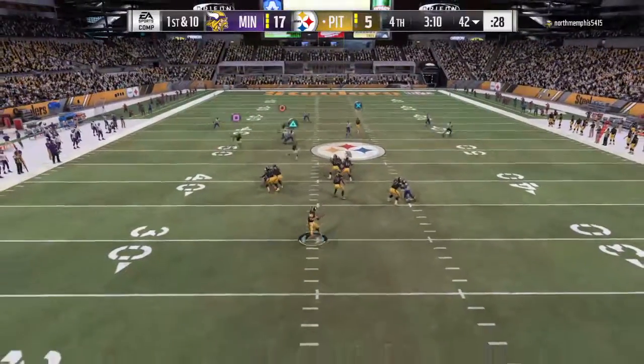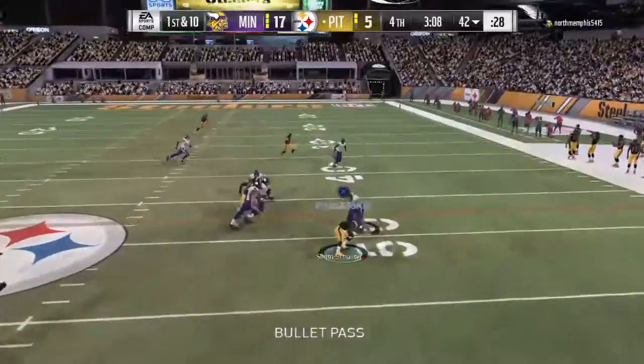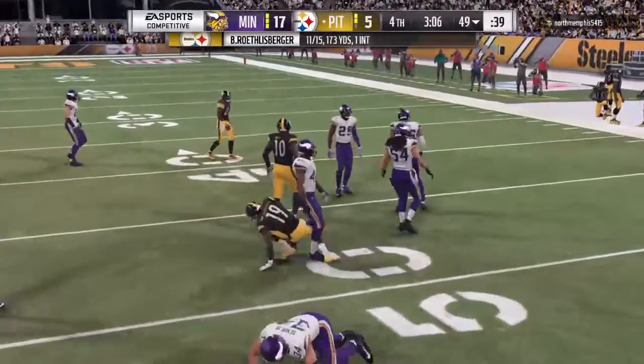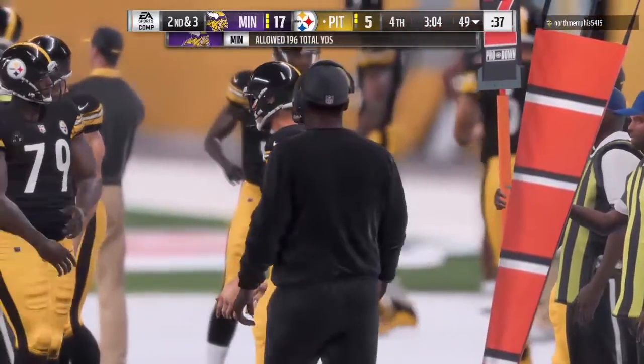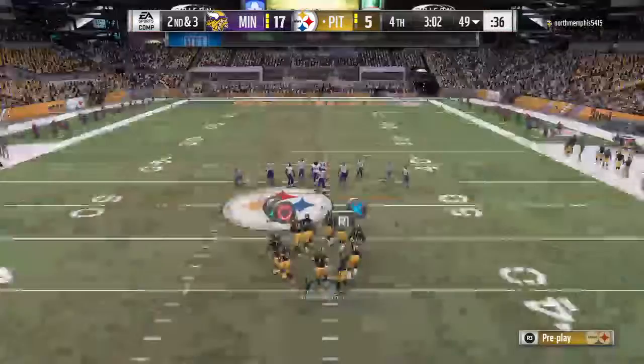After the interception, here's Roethlisberger. Open man right side is Smith-Schuster, complete. 7 yards, the pickup on the pitch and catch. At this stage, this drive's got to be touchdown or bust because you need 2 of them.